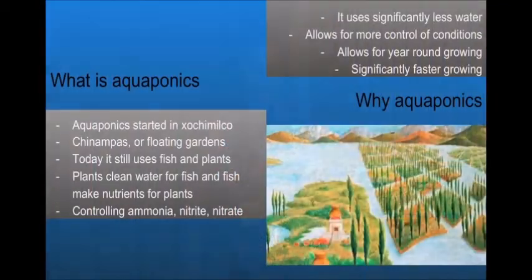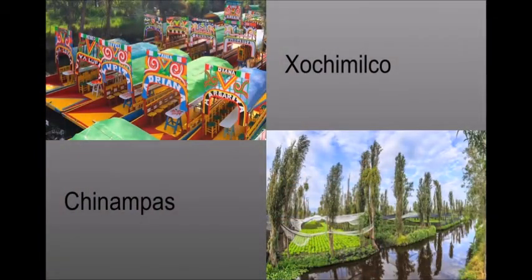Hello, I'm Brayden Hay, and I'm going to be presenting on my aquaponics research system. What exactly is aquaponics? Well, aquaponics started in Xochimilco de la Yucatan, or in English, Xochimilco in the Yucatan Peninsula. It was an art used by the Aztec people, and it originated in chinampas, or floating gardens. And here's a picture of both of these places.